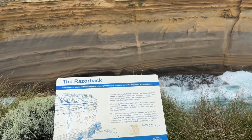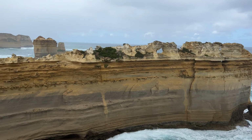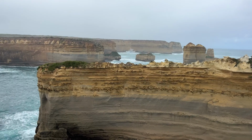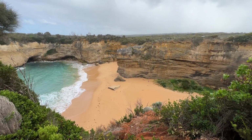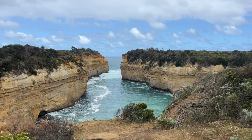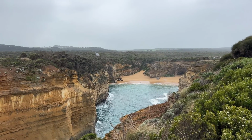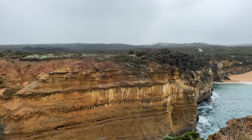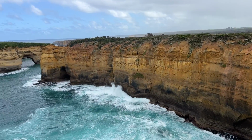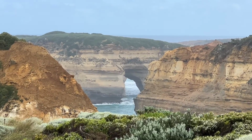We checked out the Razorback rock formation with its sharp edges created by wind-blown spray. We then walked along to the Tom and Eva lookout, where we learned the story of the shipwreck of the Loch Ard in 1878. 18-year-old passenger Eva Carmichael was one of only 2 survivors of the wreck, and she was saved by 18-year-old ship's apprentice Tom Pearce. The gorge and beach is named after the wreck.